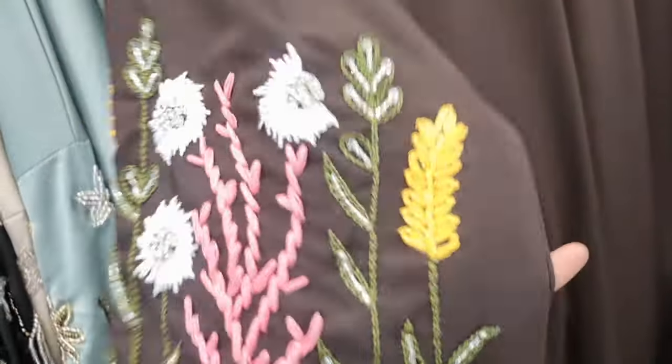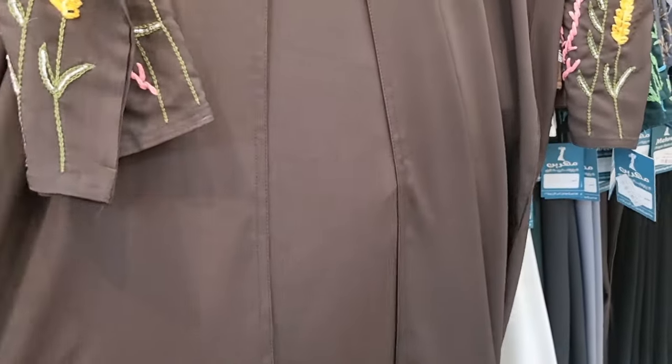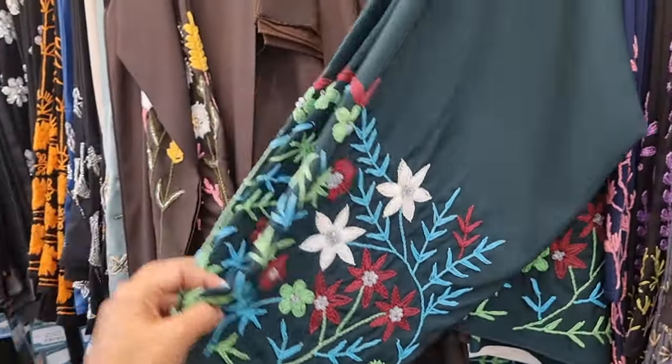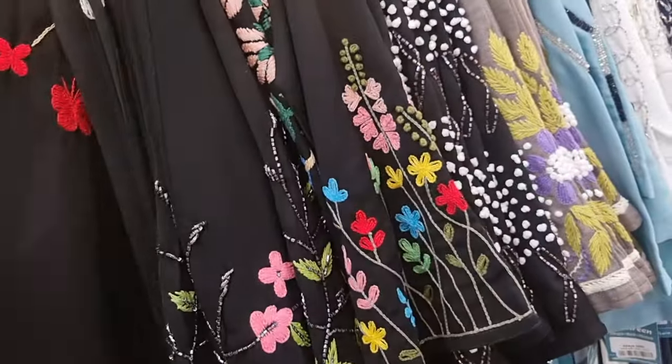So the design is only on the sleeves. The stitching is only on the sleeve, and then the rest is pretty simple. I want the design to be on the bottom as well. I don't know, would that be too much?